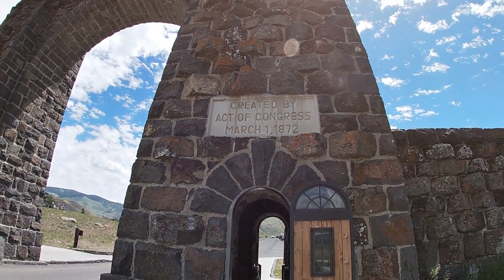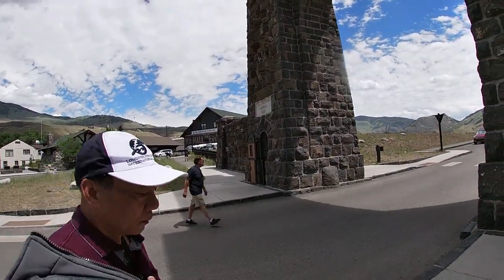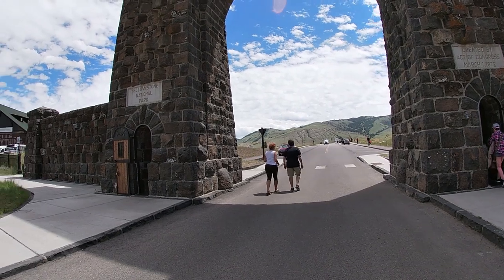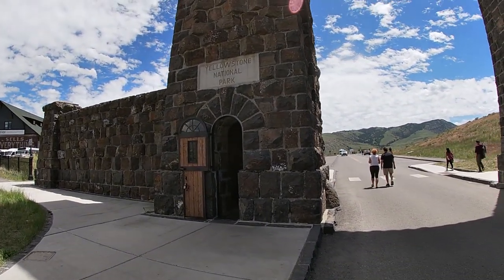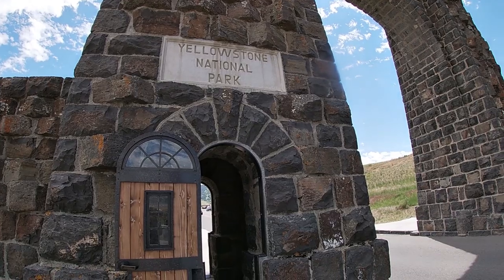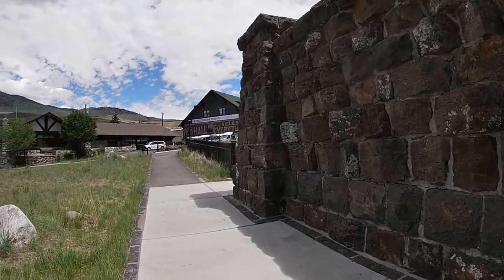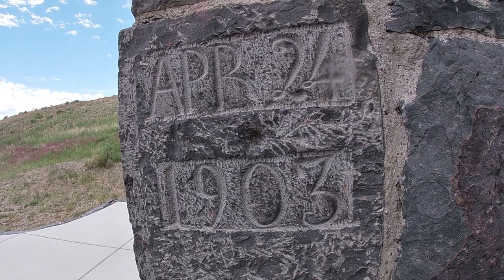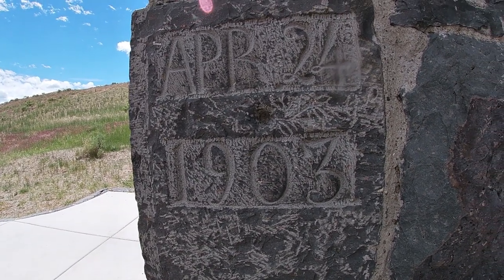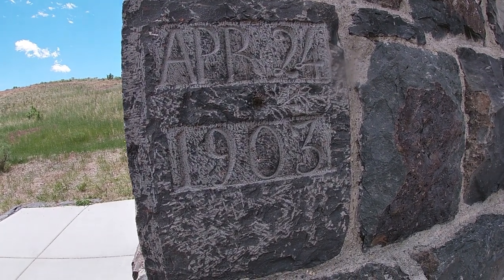Created by Act of Congress, March 1st, 1872. So cool. I have to look online and see if they have which stone Teddy put down. Let me look so we can see. So this is the original cornerstone. It's more squarely finished than the other stones around it, as you can see. After the dedication, Theodore Roosevelt never returned here to Yellowstone, so he never saw the completed arch. He never visited the completed arch.